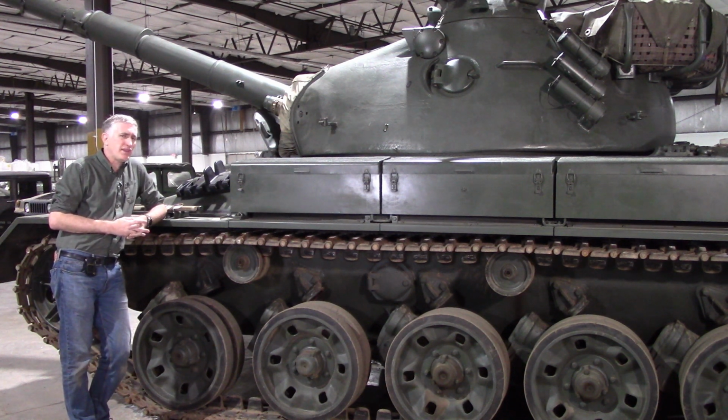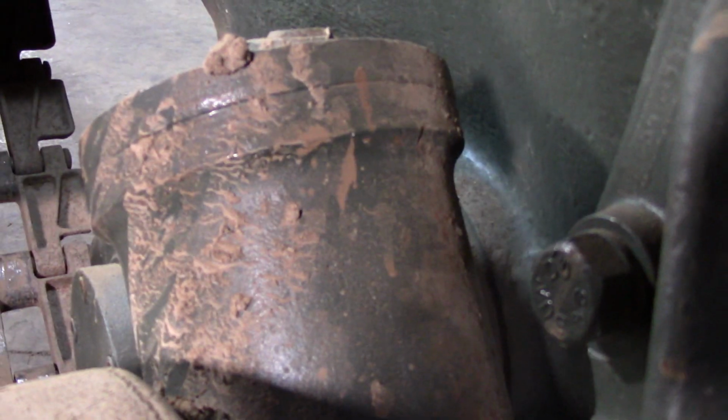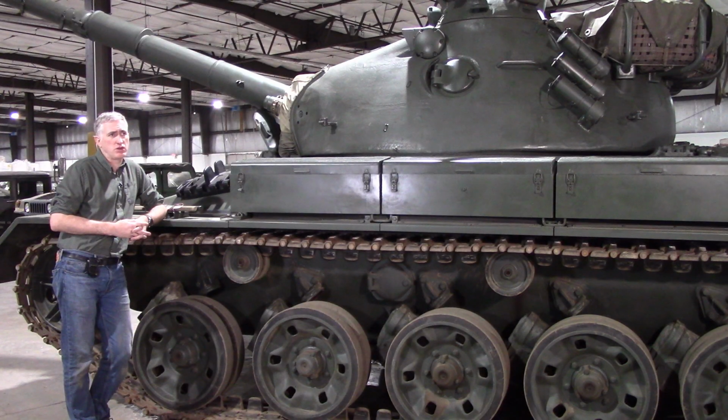However, where you would ordinarily expect maybe torsion bars, this is Belleville washers. And as far as I can tell, this is the only production tank to actually use them. There are a couple of prototypes built here and there. I can think of one or two German ones. But if there is a Belleville washer tank, it doesn't come to mind.